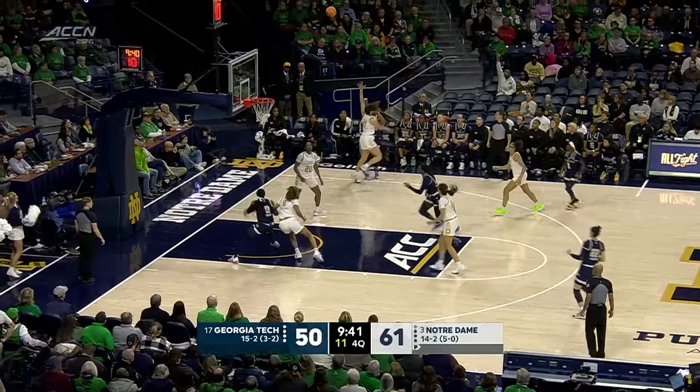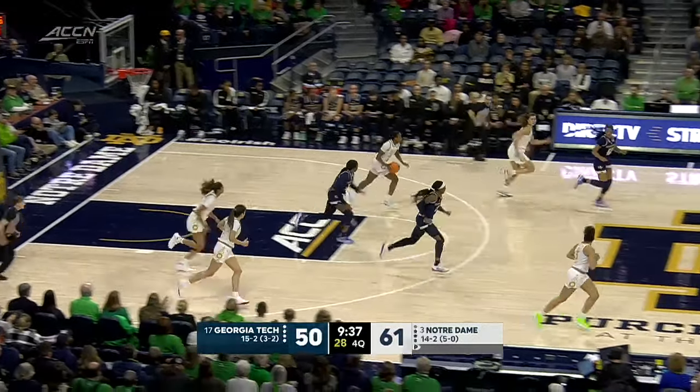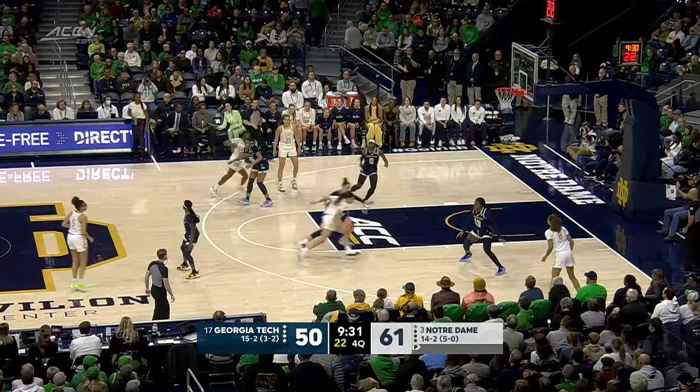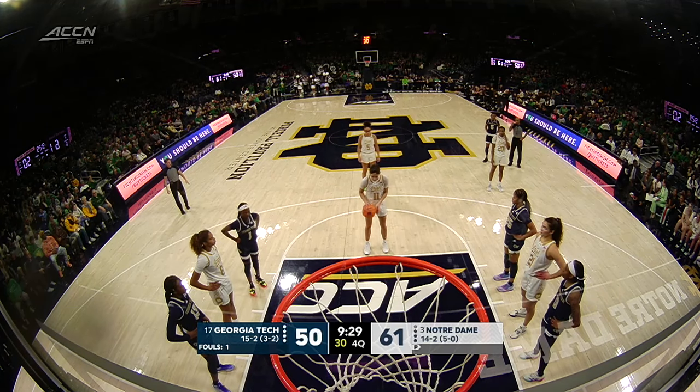Their offense slowing down, but Dunn trying to extend the range one more time. I thought she was going to get another friendly home roll there. Already got one. But yeah, you're right about that. Good point. The zone sort of has switched things up. Citron continues to be aggressive.